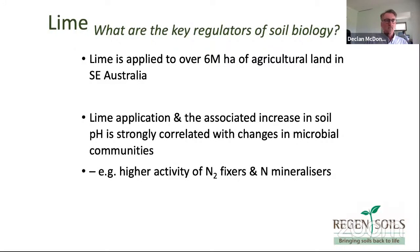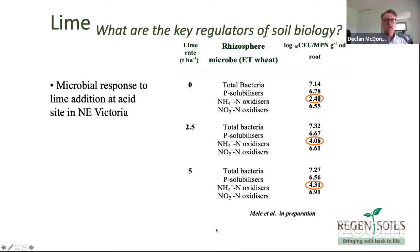This work was also done by Pauline Mealy, and she looked at the impact of lime application and the influence of lime on soil biology. Lime is a really widely used input to alleviate soil acidity, and specifically the pressure from aluminium in soils at very low pHs. But this study showed that there was an increase in the activity of ammonium oxidizers in soil. What this infers is an improvement in the function of the nitrogen cycle, where we have an increase in ammonium oxidizers, which are a critical element in the nitrogen cycle.